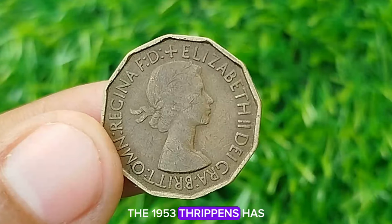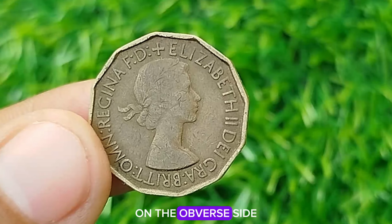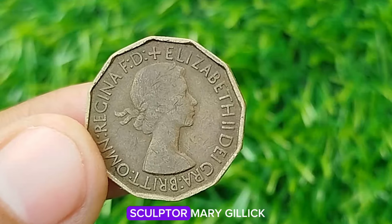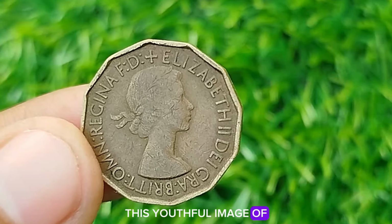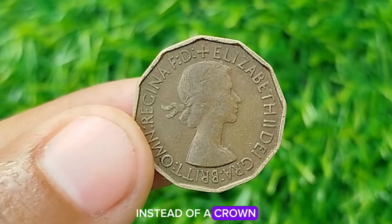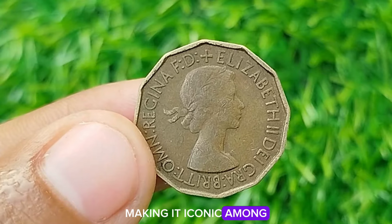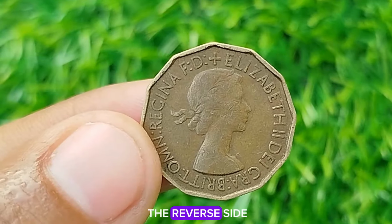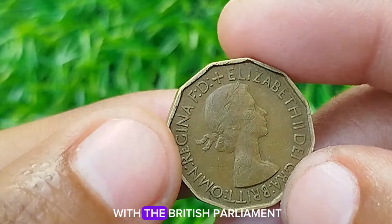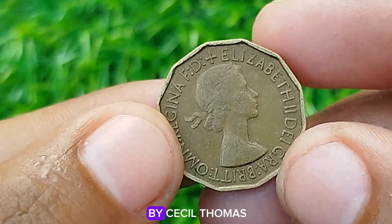The 1953 threepence has several distinct features that make it instantly recognisable to collectors. On the obverse side, you'll find the first definitive portrait of Queen Elizabeth II, designed by sculptor Mary Gillick. This youthful image of the Queen is famous for its elegance and simplicity, depicting her wearing a laurel wreath instead of a crown. This portrait was used on British coins until 1970, making it iconic among collectors of mid-20th century coinage. On the reverse side, the design features a Tudor portcullis with chains, a classic symbol associated with the British Parliament. This design was created by the renowned artist Edgar Fuller and modelled by Cecil Thomas.